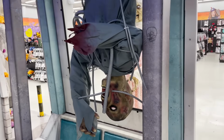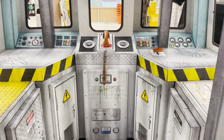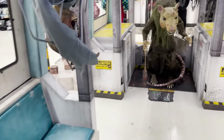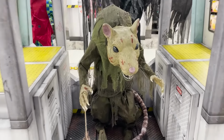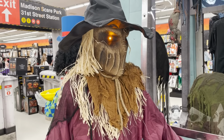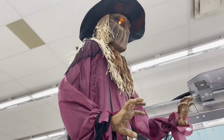Whoa! One of the coolest displays they had was this haunted subway train. Kinda new, I guess. Then they have a scary giant rat on the train. It's pretty neat. Then you got the scarecrow guy. What's he gonna do? What's he gonna do? Whoa! Okay, I did not expect him to get that tall.